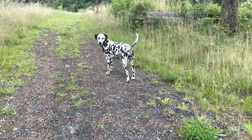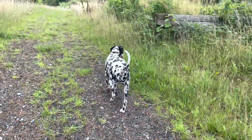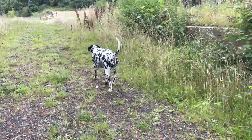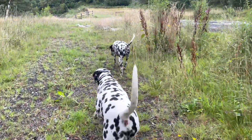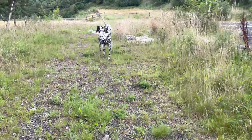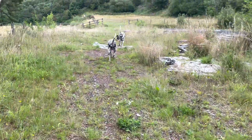If you've got a bitch that hasn't got a very level top line, pick a stud dog that has. If you've got a bitch with a high tail set, pick a dog that's got a correct or even a low tail set. So you're trying to pick a match that complements your bitch and improves the next generation.